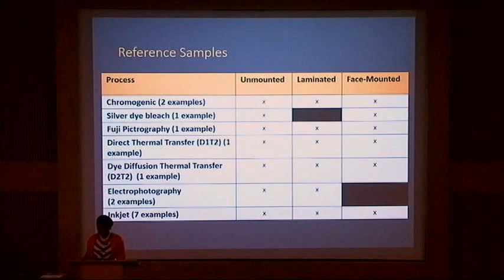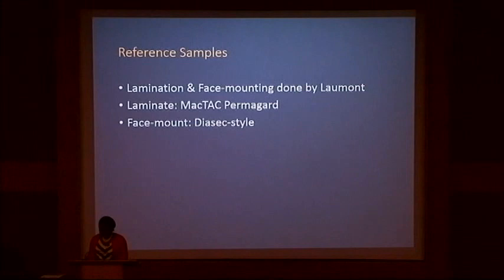The samples were laminated and face-mounted by Lamont Photographics, a New York-based mounting studio. The laminate used was MacTac PermaGuard, a pressure-sensitive, glossy polypropylene UV-blocking film, and the face mounting was done in a Diasec style method with a crystal clear pure silicone liquid adhesive.